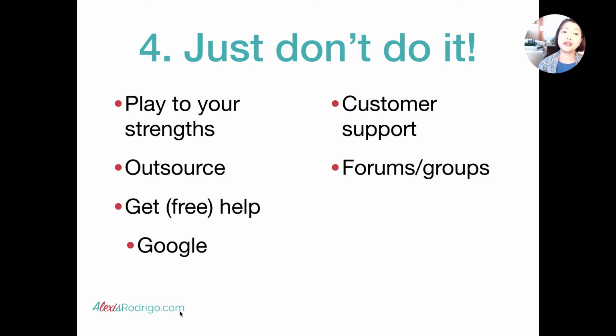Okay. So the other way that you can get free help is through forums or groups that you belong in. For example, I belong to a couple of Facebook groups of business owners, online business owners. And typically I can just go there and ask, hey, like, how do you do this?